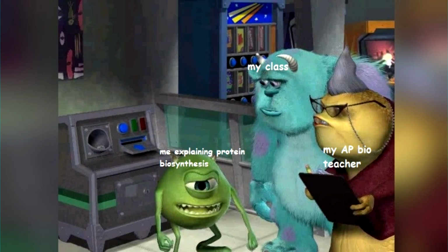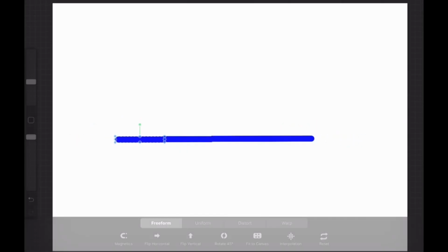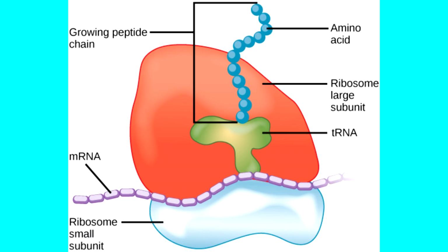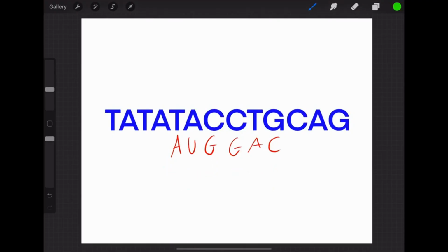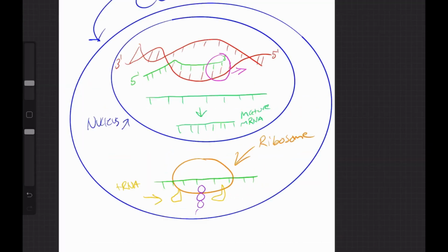So, to sum it all up, RNA polymerase moves along a template strand on the DNA and builds mRNA in the nucleus. Post-transcriptional modifications happen to mRNA, and mRNA goes to the ribosome. In the ribosome, tRNAs read the mRNA, matching their anticodons to the mRNA's codons, and amino acids are assembled to build a protein.